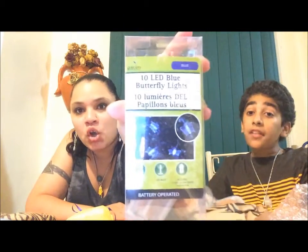Stars, moon. So this is a 10 LED blue butterfly lights. I guess you can wrap them around a tree or around something, and then put the batteries in and it'll glow. Cute. I love it.